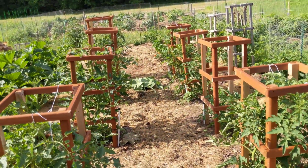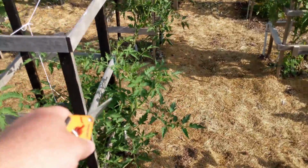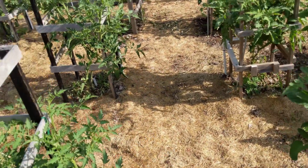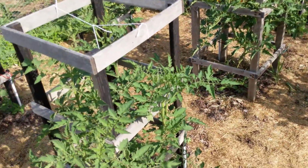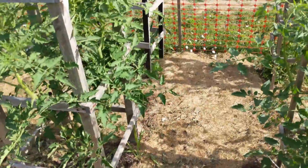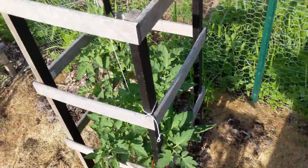What we're doing now is taking care of these tomato plants, making sure, as you can see, that they are growing properly. Make sure your tomato plants are staying within the cage boundaries that you have set up for them. Getting rid of some of the suckers so the plants can still grow tall and get all that air circulation underneath by pruning the lower branches off that are very susceptible to any kind of blight, mold, or any kind of spore from the soil coming up.